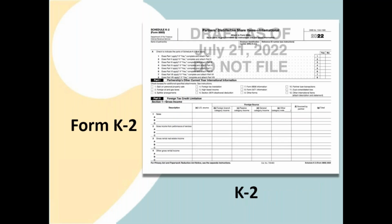So if your club said no to any of the exception criteria, or if a member requests it, your club filing may still need to include the K2 form again in 2022. It will have several pages.